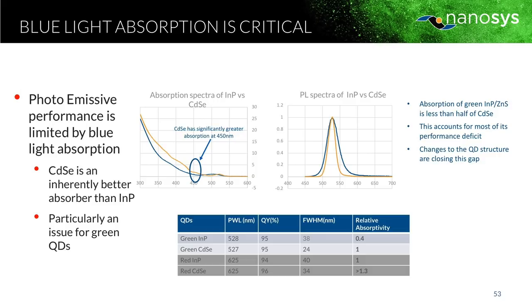in particular with the CAD-free materials which we're using is shown in the graph on the left, which is the absorption spectrum of green cadmium selenide and green indium phosphide. And you can see that the cadmium selenide absorbs 450 nanometer light more than twice as much as indium phosphide. This is the big difference in performance between these two materials. It's a major issue. The problem is that you need to have circa 450 nanometer blue light in a display, and so that's pretty much where you have to excite it, and that just happens to be a really bad place for indium phosphide.